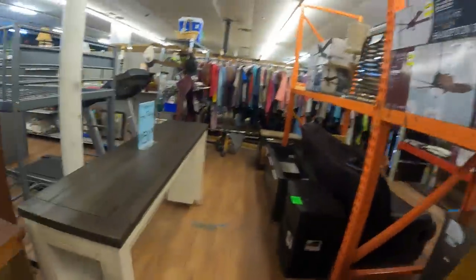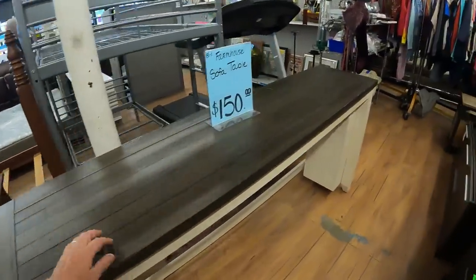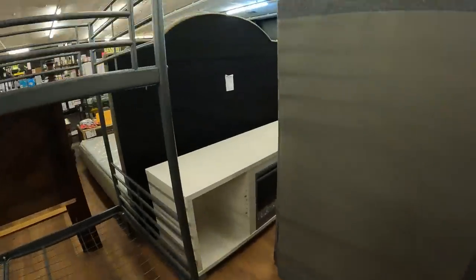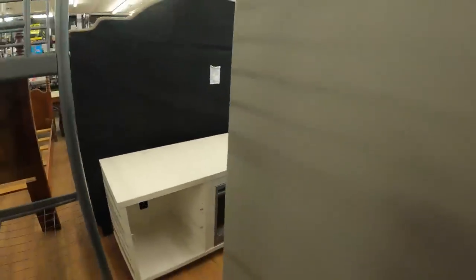What else did we have in that? Look at this farmhouse sofa table. Beautiful wood. $150 on it. That's probably cheap for that. That's probably a really good deal for someone. Another fireplace. Didn't price this yet. I'm waiting to see if we have the shelves for it.